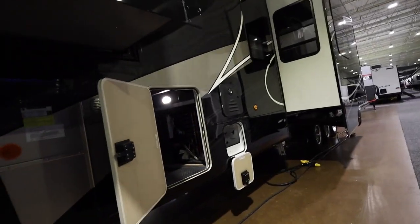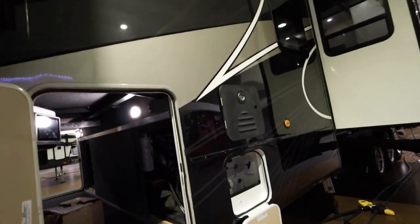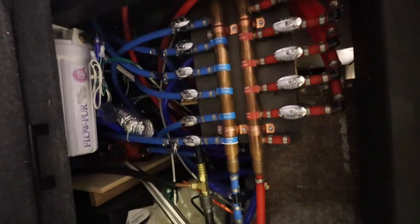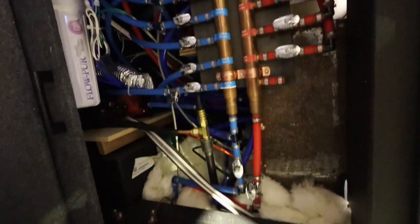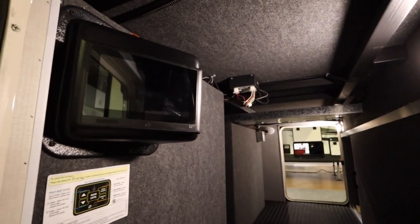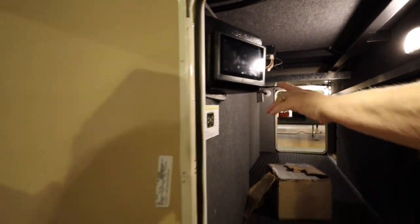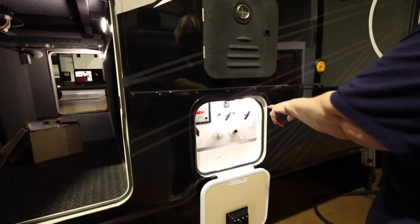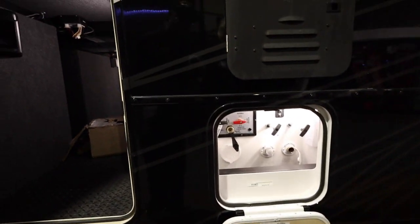All right. So this is what they're known for. Look how nice and clean that is. That's a real manifold, guys. So they can get in there so you can see it. This is how an RV should be done. That's probably a leveling system, an auto level. They still have the poles there. They don't have the buttons.